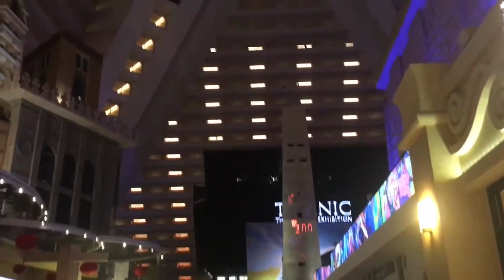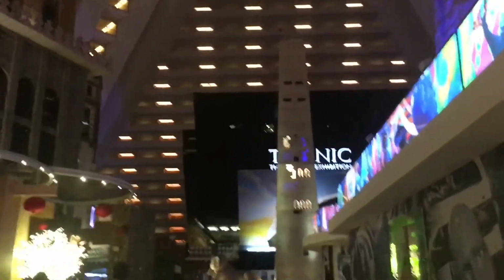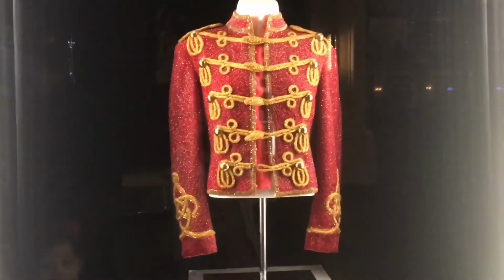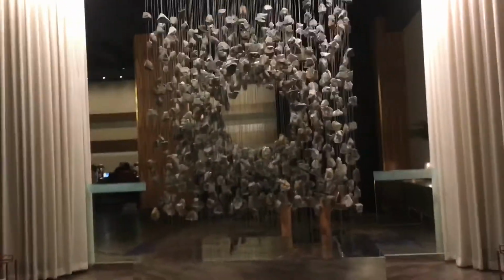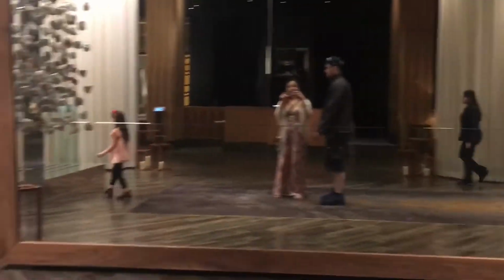In the Luxor right now. Very zen-ish in here. I like this song.